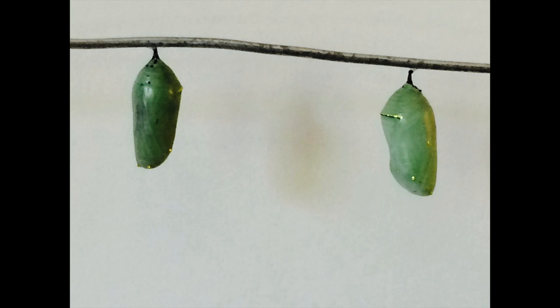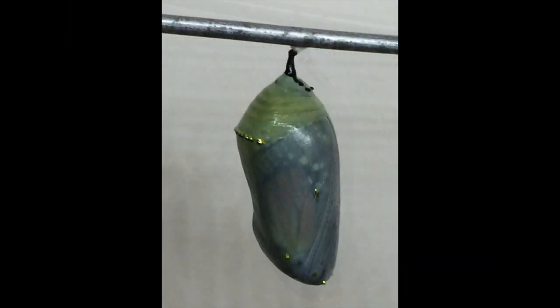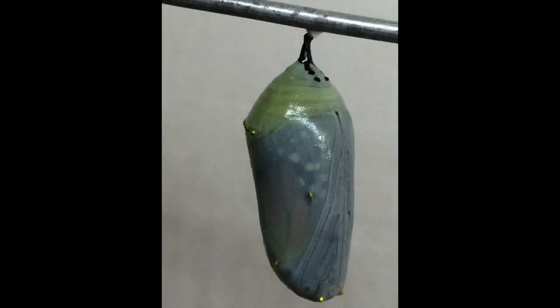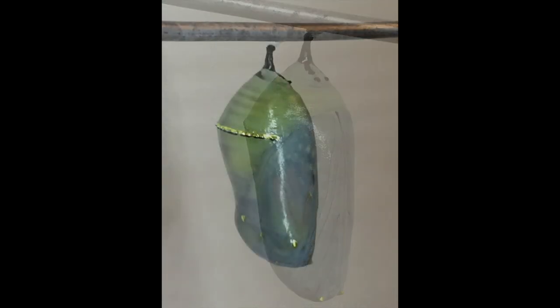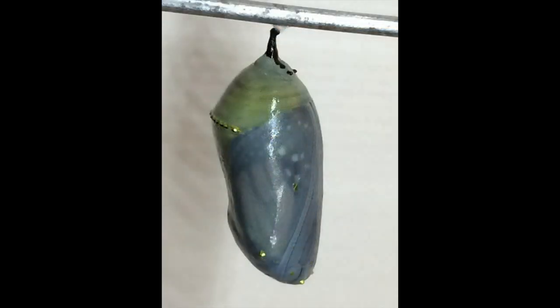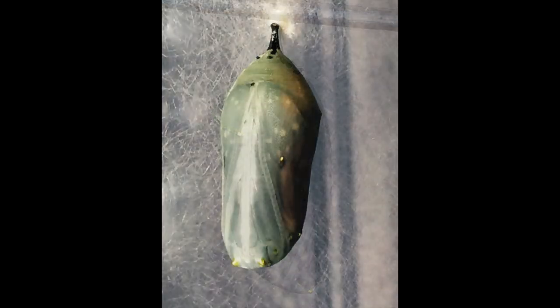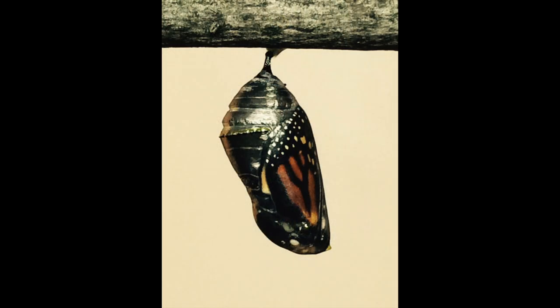When the time is approaching for the butterfly to emerge, you will see a change in the chrysalis. The skin will become more and more translucent, and the monarch butterfly beneath will become more and more apparent. And finally, it's ready to emerge.